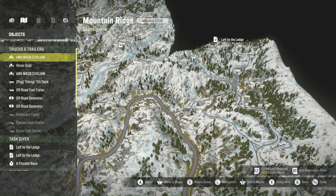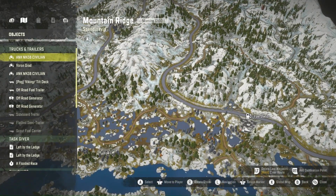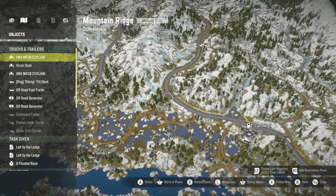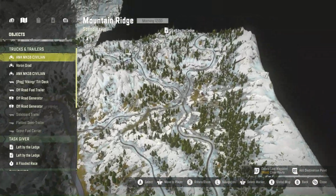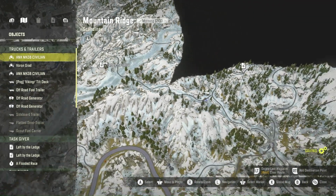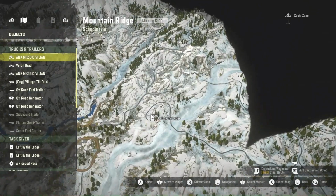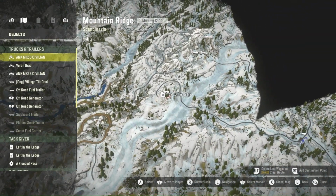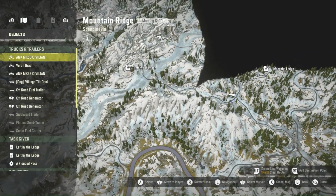Or one other thing that I could do, the old two birds with one stone, would be to get a truck with a low saddle on the back, head out through the swamp, refuel, then head up here, and then head along here, and then out to there to activate that, and then come back and grab that semi-trailer and take that back and take that to the trailer store and sell it. Yeah, I think I might do that.